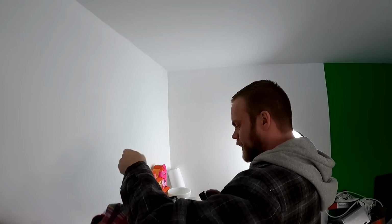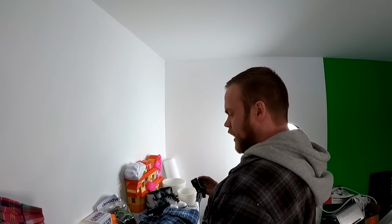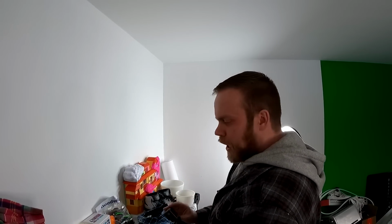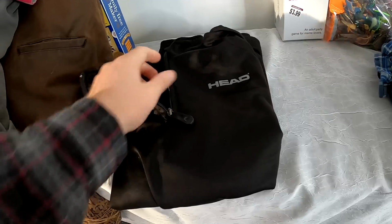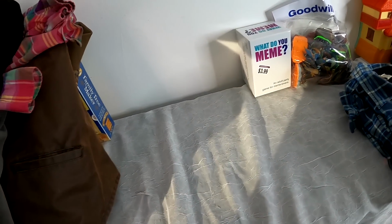I pulled up a comp in the store when I bought it, and it was good. But then I'm having a hard time finding said comp right now, so we'll just say it's good. I got this Head pullover here. It's a quarter zip. And yeah, somebody that likes tennis will want that.